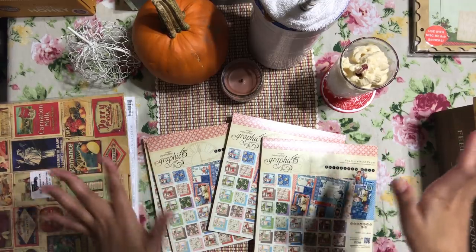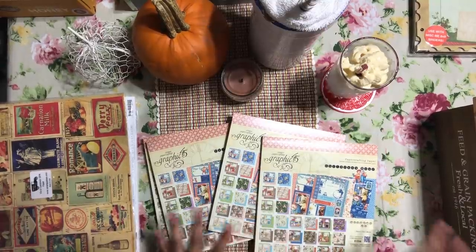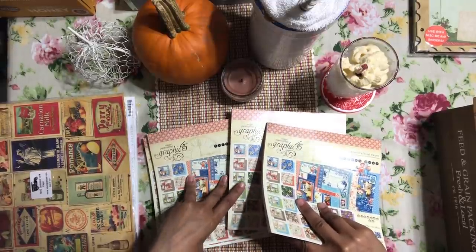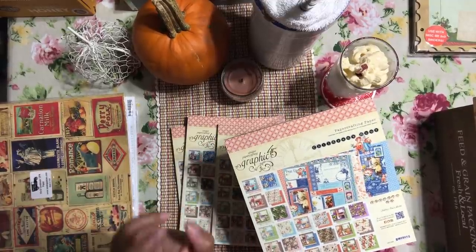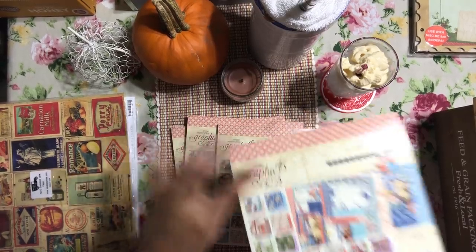Okay, and then I went crazy. Yes, I did. Okay, so I found these Graphic 45, whatever it's called. I love this paper. Oh my God. I found this paper and I said to myself, I want to die. Like everything in here. Let me see. I wound up opening one, this one right here. And I said to myself, oh my God, these images in here are to die for. You know, it's funny because I know that Graphic 45, I hope I'm saying that correctly, this brand right here.